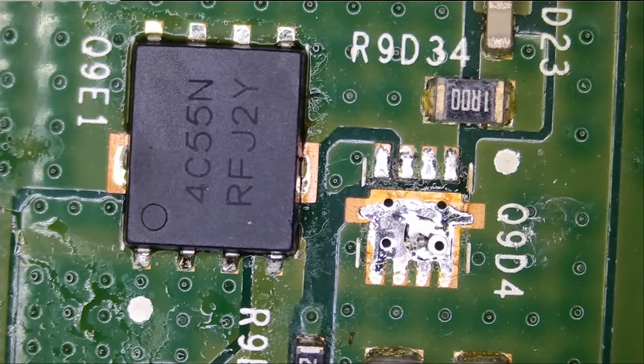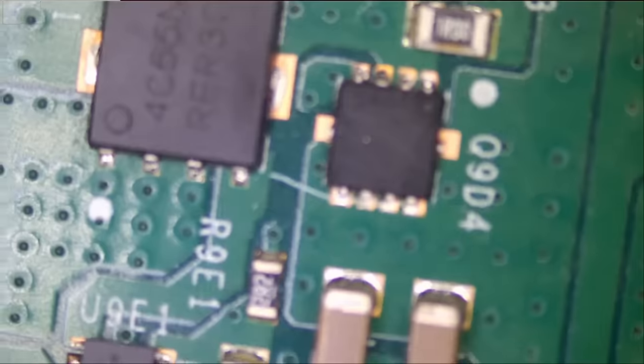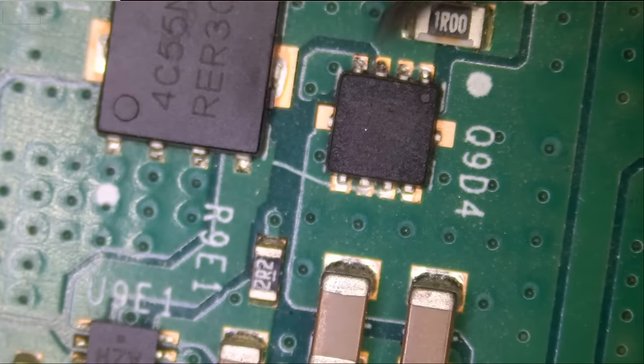And we're gonna grab our donor board again, but before I remove it from the donor board, I'm gonna test it. I'm gonna test and make sure that we are getting a good component. Meter in diode mode, and we're gonna check the gate right here. And this is good.